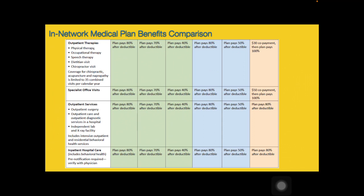On this screen, you'll see the outpatient therapies and what each of those plans would pay, specialist visits, outpatient services, and then inpatient hospital care. It breaks down the percentage that each of those plans would cover.